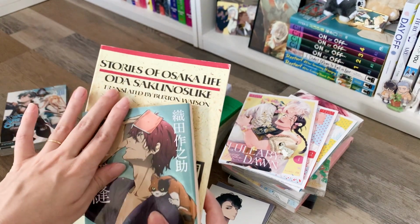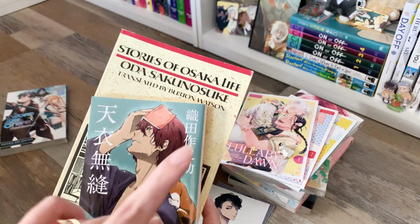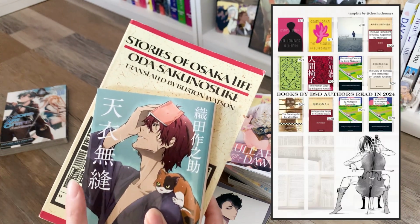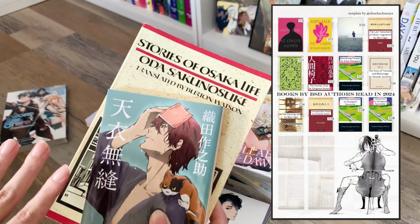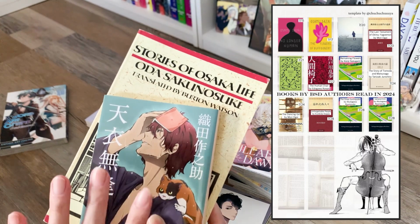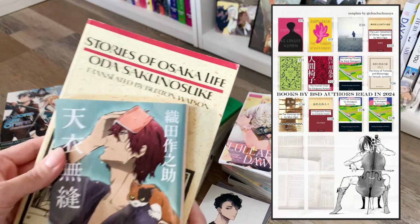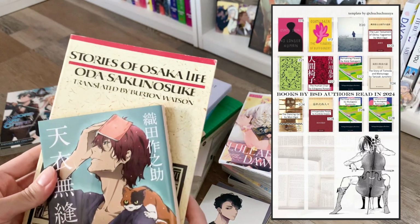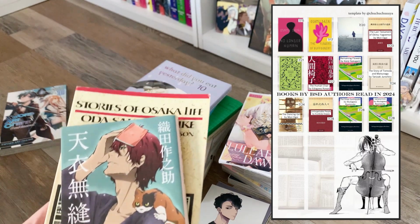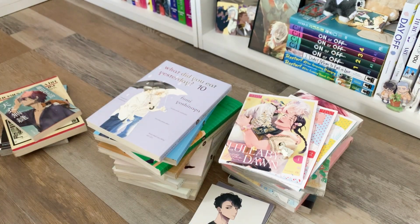I did read a total of 12 works in July. I'll put on the screen because I can't remember. So 12 works, a mix of novels, novellas, short stories, and poems, but from a mix of different writers. So I'll put it here on the screen. But I've been saving Oda's works to kind of reward myself for working hard and getting through those ones. So plan to get into it soon.